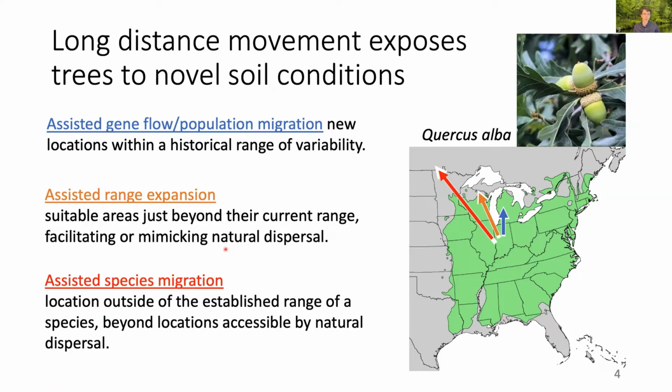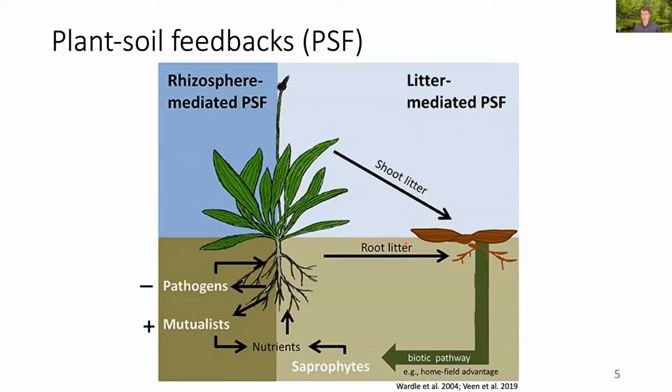Any sort of long distance movement, whether it's natural or assisted in this case, will expose trees to novel variation in soil conditions, but also soil biota, the life in the soil and all of the biological complications that come with that. And of course, there are many biotic and abiotic factors at play here, but for this talk, I'm going to focus on what's called plant soil feedbacks. So these are just the ways in which plants can modify their soil environment through depositing litter or through interactions with pathogens and mutualists and other soil organisms. And these effects that plants have on their soil feed back to affect subsequent growth of those plants. And so with that whole cycle, we get this plant soil feedback.